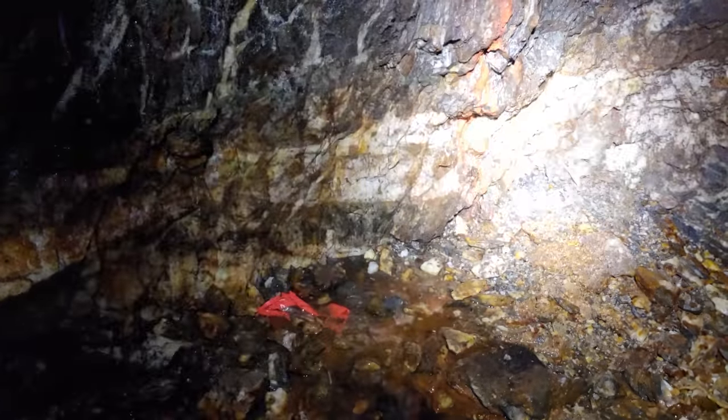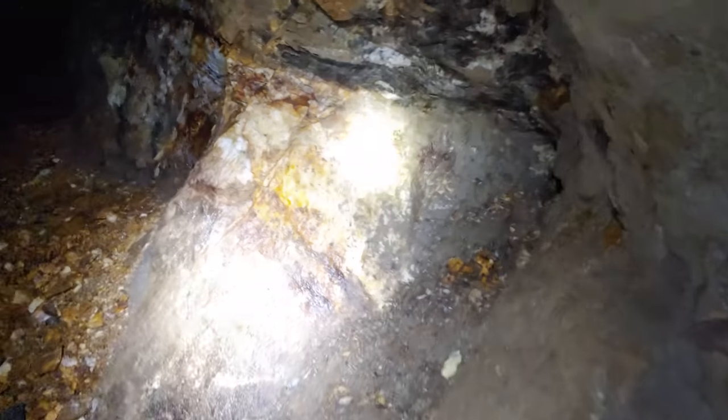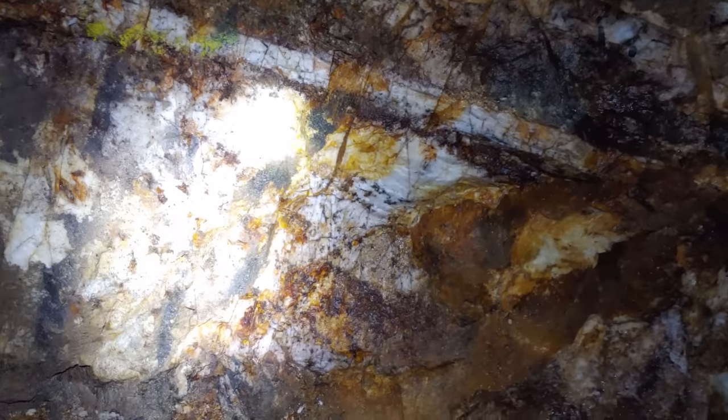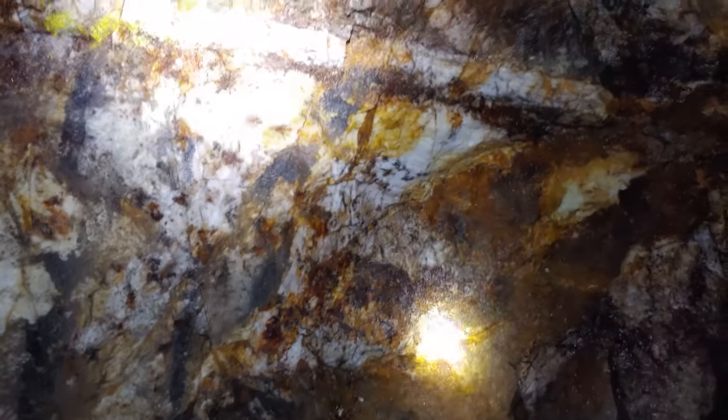There's some nice looking vein there. What else we got over here? There's some more vein. What do we got here? That's some good looking stuff.